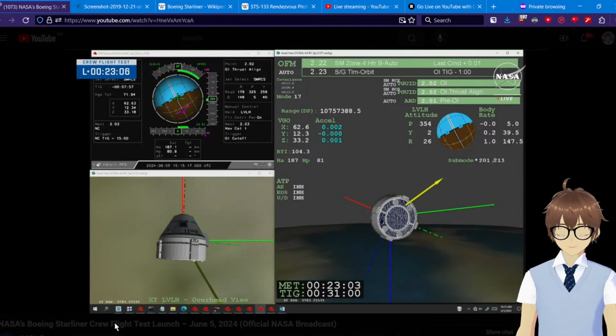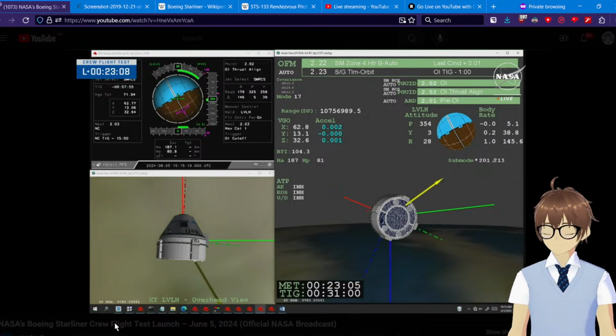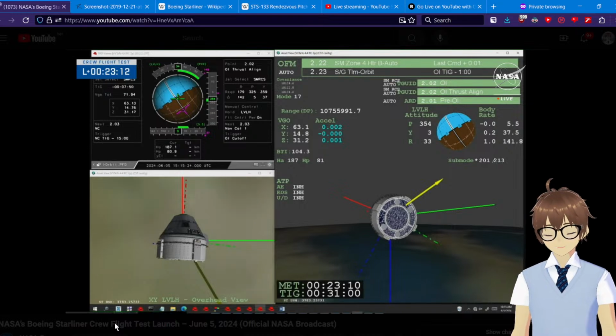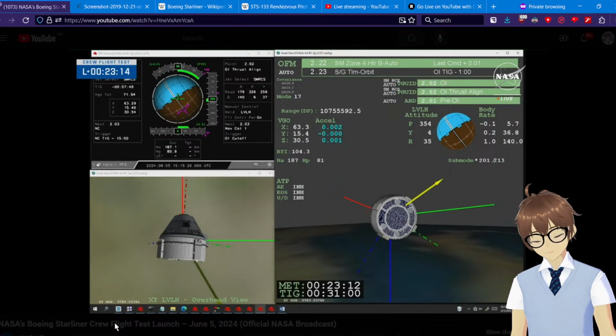All right, looks like we're on our way to thrust align. From these comms, it's way interesting, so much that I don't have much comment right now.